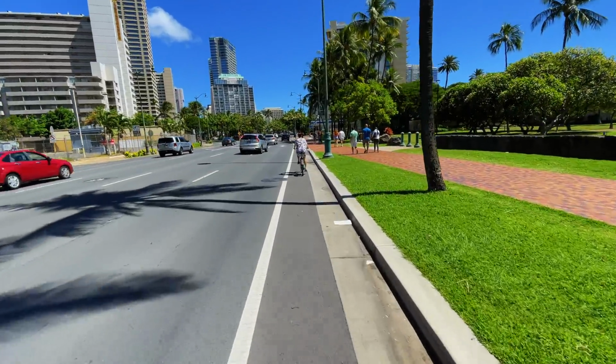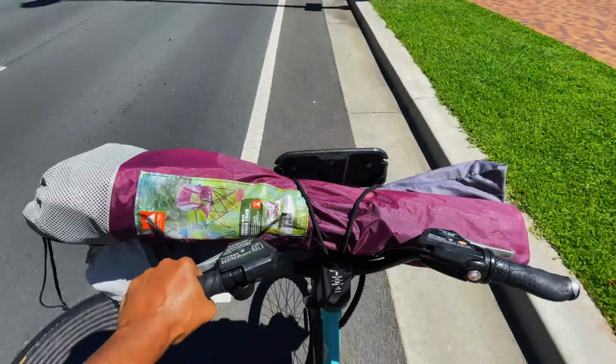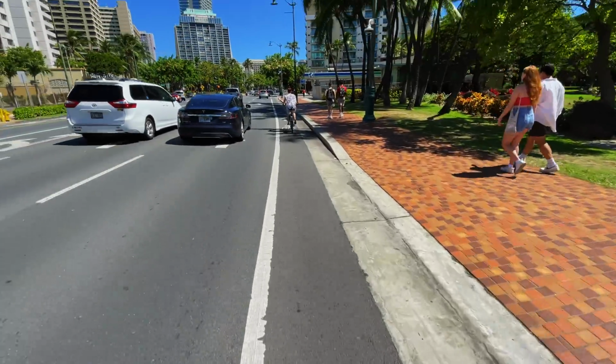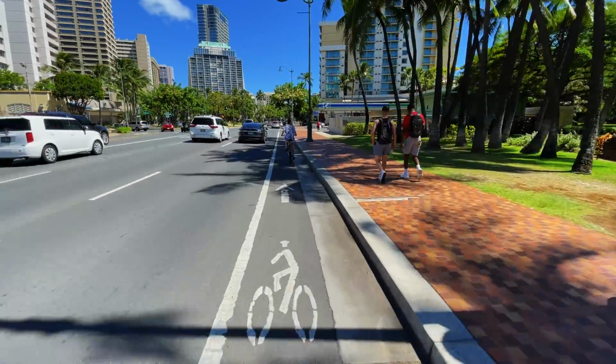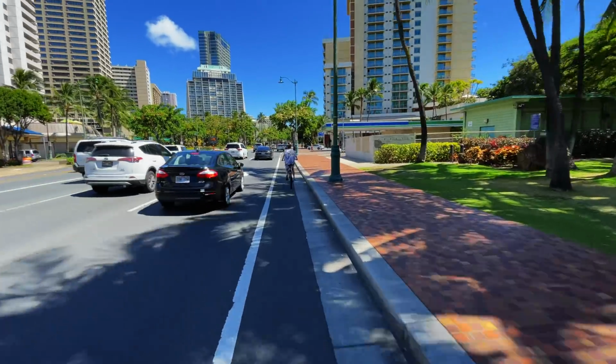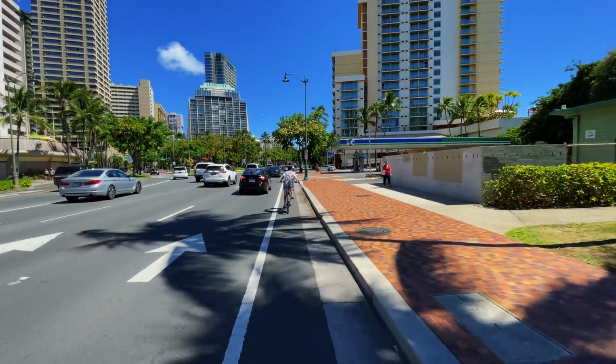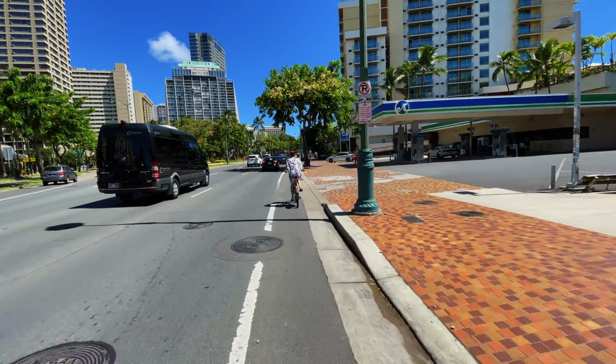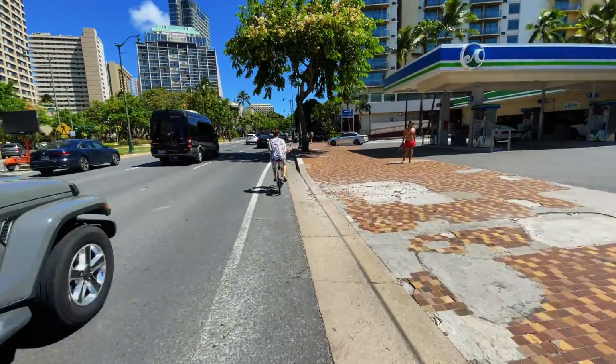So, as you can see, Biki comes in really handy because I got two chairs strapped onto our bike. We're in the bike lane. We are on Kalakaua Ave, heading towards more the center of Waikiki. Irina's in the front.